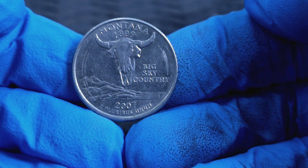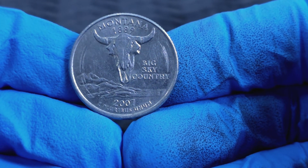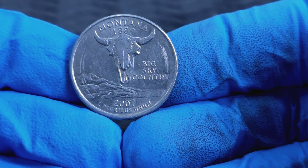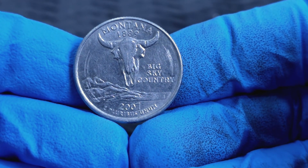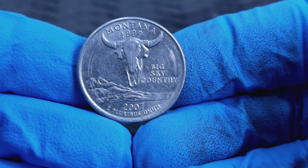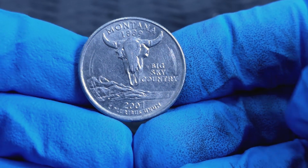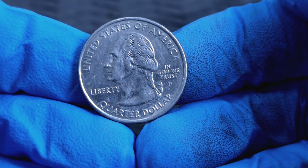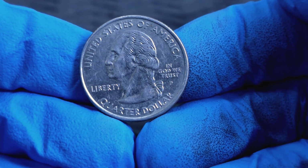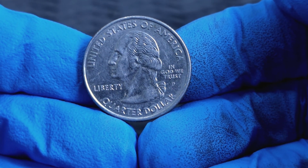The 2007 Montana State Quarter Dollar is one of the most visually captivating coins from the U.S. Mint's 50 State Quarters program. Featuring a bold depiction of a bison skull set against the rugged landscape of the Montana plains and mountains, this coin pays tribute to the state's rich Native American heritage, natural beauty, and its historic connection to the American frontier. It was released as the 41st quarter in the series and quickly became a favorite among collectors because of its striking design and symbolic imagery.